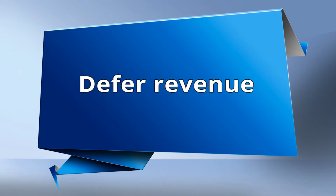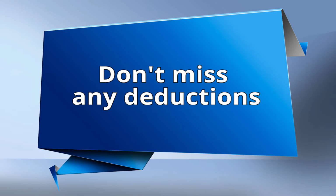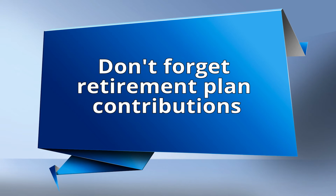Today I want to talk about year-end tax planning. Hopefully we still have a long time before the end of the year, but it's never too early to get an early start. There are really 4 things that you can do to manage your tax liability, hopefully to end up paying the least amount of tax as possible. Those 4 areas are defer revenue, so delay the income; accelerate expenses, move expenses forward if you can; third, don't miss any deductions that you're eligible for; and lastly, don't forget about retirement plan contributions.